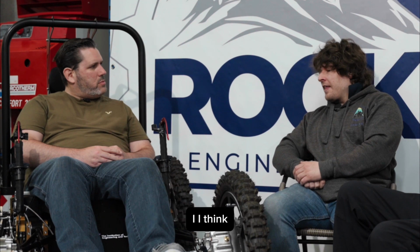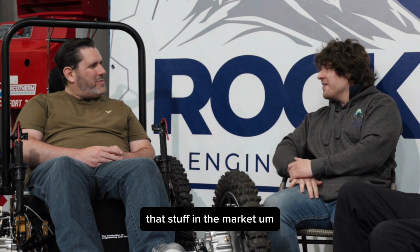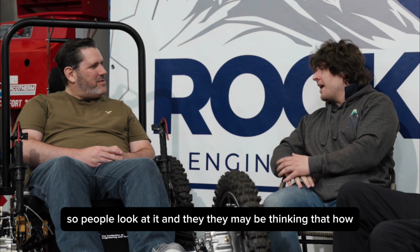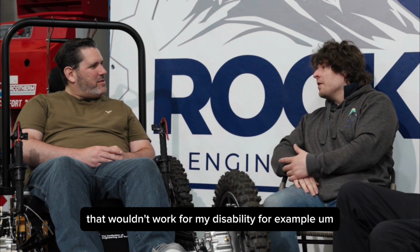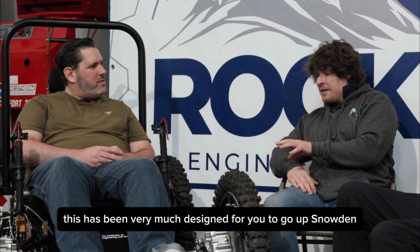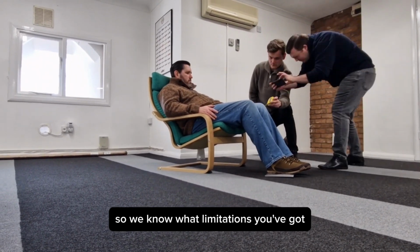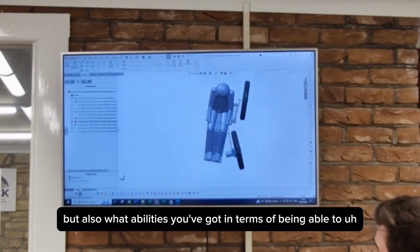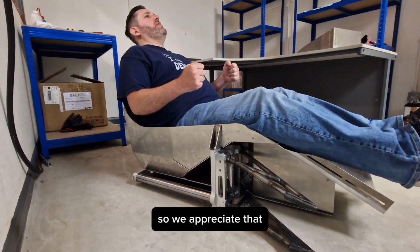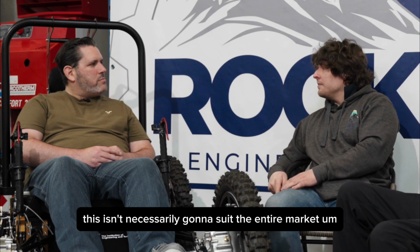I think one of the things is that this looks nothing like any other power chair that's on the market. So people look at it and maybe think, how is that applicable? That wouldn't work for my disability, for example. But the thing is that this has been very much designed for you to go up Snowdon. So we know what limitations you've got, but also what abilities you've got in terms of your mobility to be able to get into the chair. So we appreciate that this isn't necessarily going to suit the entire market.